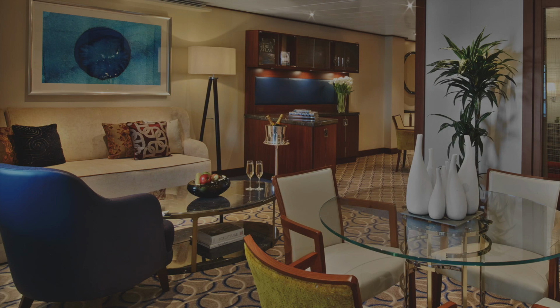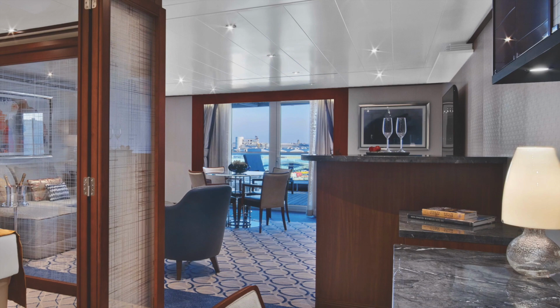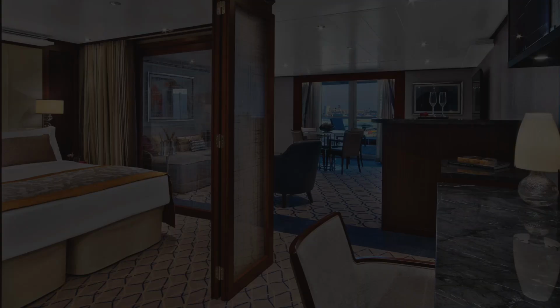If you want to compare these cabins to the suites of a much cheaper and bigger non-luxury but premium ship, well, have a look at the German cruise liner Mein Schiff 5. Watch our movie.